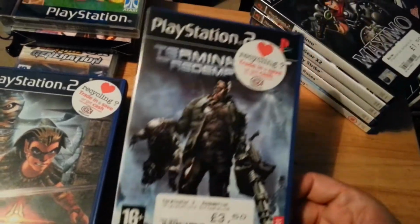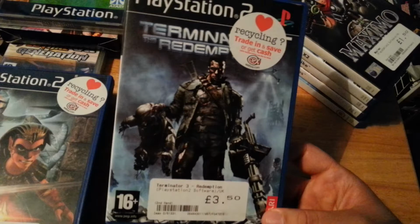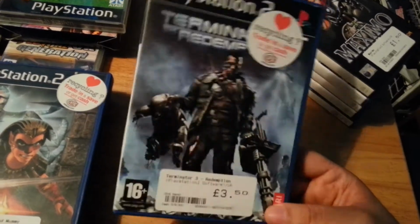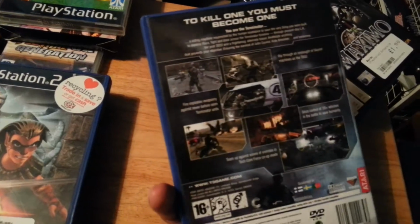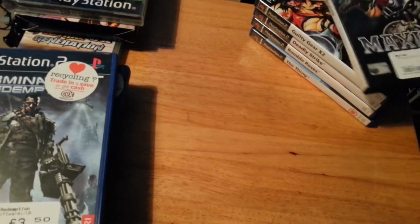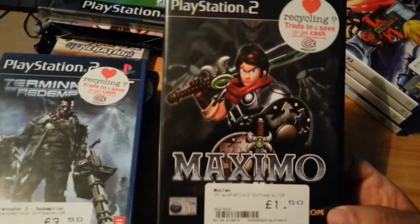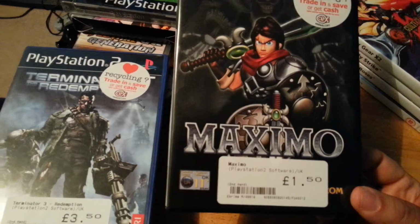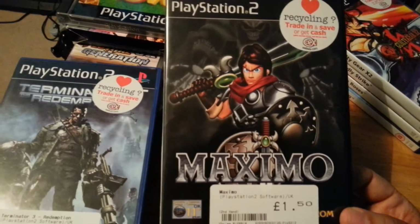Next one I've got here is Terminator 3: The Redemption. This was £3.50. I hear this is a really good Terminator game, so I definitely wanted to give this one a go. And the next one, also from CEX, I got Maximo for £1.50. Very glad to pick this up because I have the sequel, so it's nice to finally add this one to the collection as well.